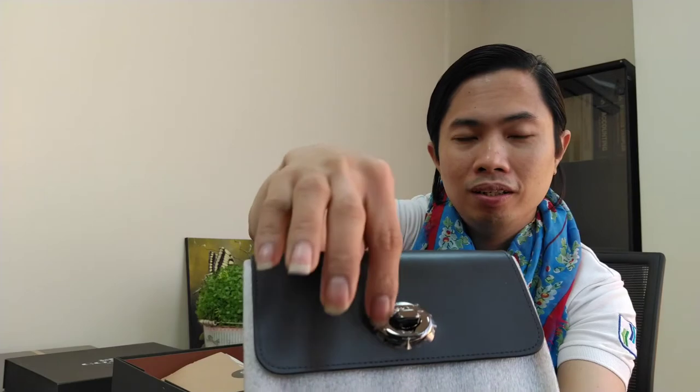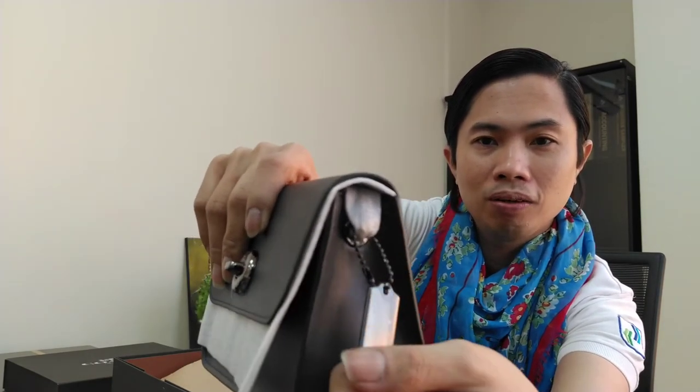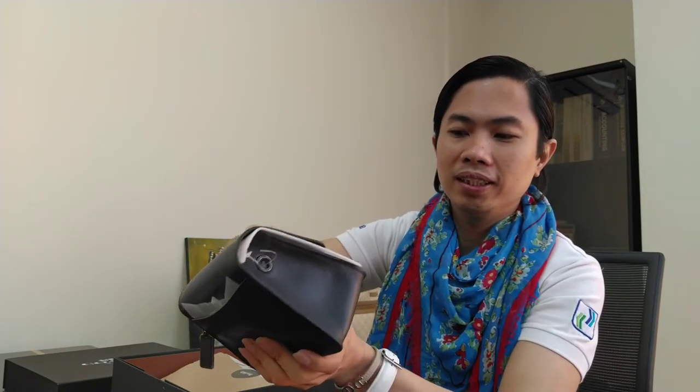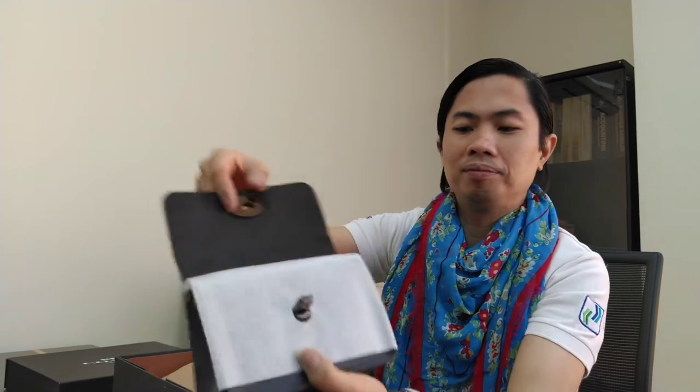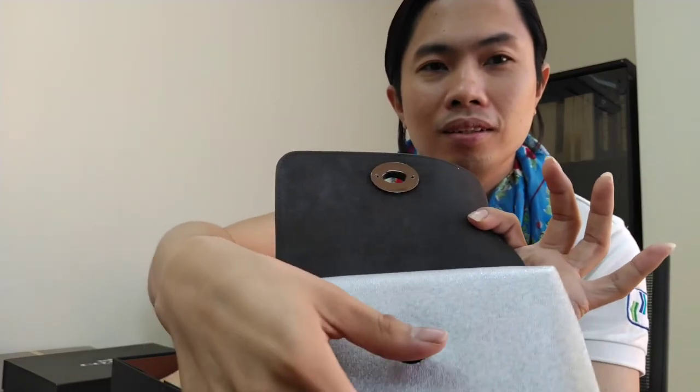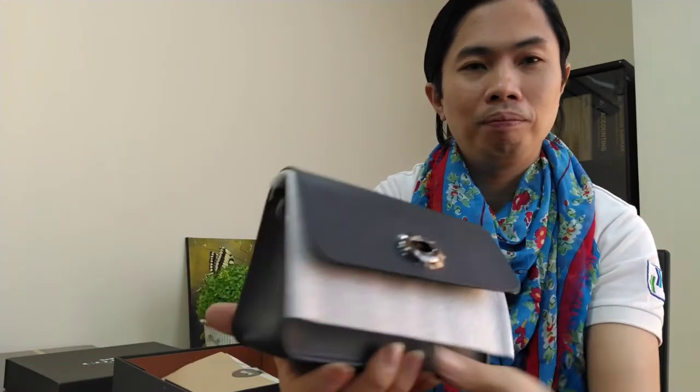May sticker pa siya na cover. Plastic sticker, protective plastic cover dun sa mismong ziplock, and also it comes with a keychain na meron ding protective plastic cover. And once you open it, maski yung loob niya, napaka-protective. Kumbaga, inayos nila talaga yung packaging and also yung care nila dun sa item itself. Napakaganda.